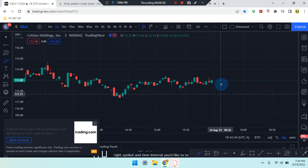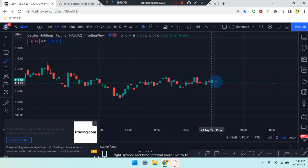On a 3-minute time frame, still looking for that engulfment pattern to the previous side. So market's trying to form that pattern, still looking for a price to identify and engulf the second last candle.